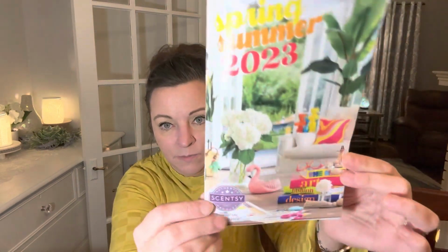You guys, this catalog is so sparse. It's kind of sad. So, yeah, let's look at the warmer super quick. Here's the cover. It's coming out at midnight.